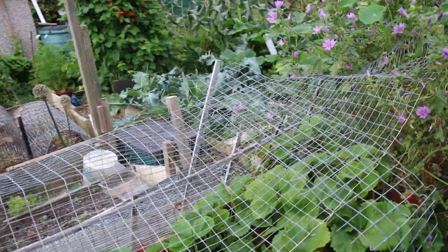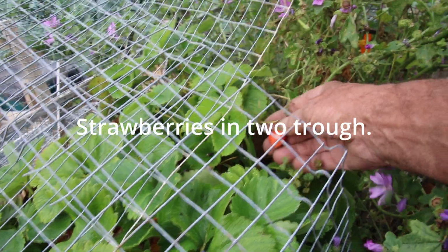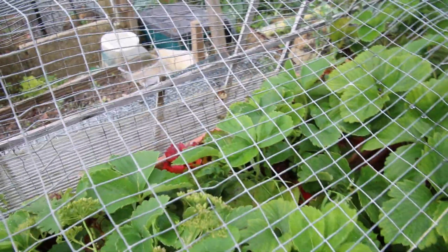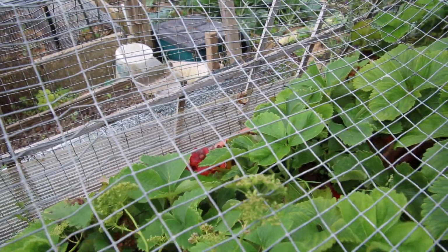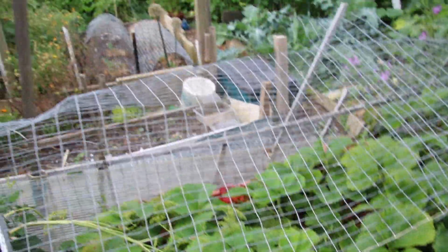In the greenhouse, let's go each side. Then I'm still picking a few strawberries, even though creatures managed to get them. I think they're looking for moisture, because not like the rest of the country, the south of England here, we haven't had much rain at all.